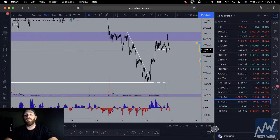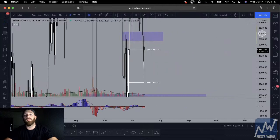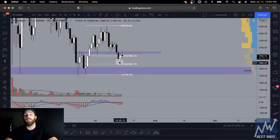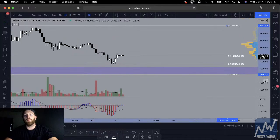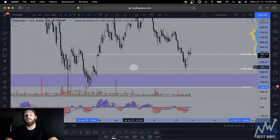So I spoke about Ethereum last night. It came into this daily 78.6 and left a nice little wick. I'm going to delete this zone so we can just focus on this. Came into the 78.6 and did move right off of it. So last night I was saying it's at 78.6. If it doesn't move now, it's probably just going to tank.